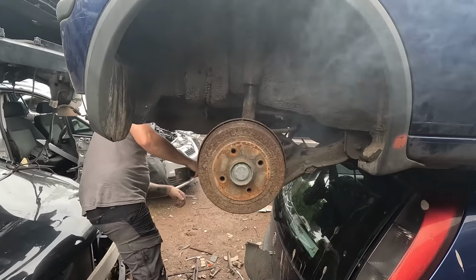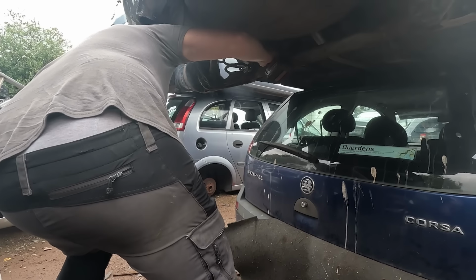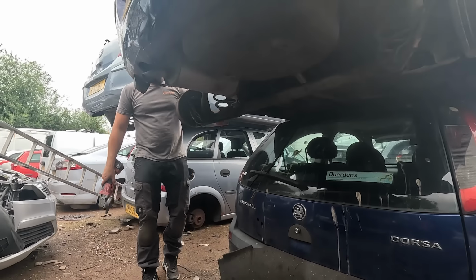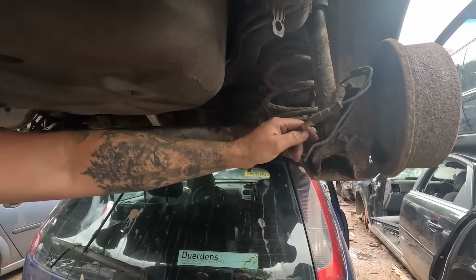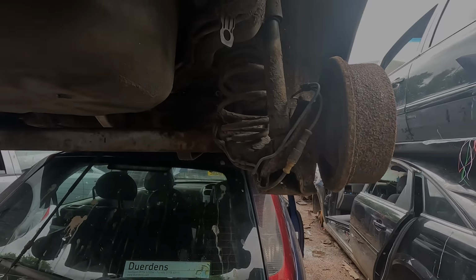There's the brake lines off. Pipes, cables, what are you on about? Get it all off there. All we need is the shock off and then bolts off and it's off. It's that good, isn't it? Like, it's the best place in the world, man. And we can clean all this off when we get to the unit. We'll see what we're doing with it. See how tidy we make it look.